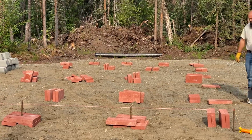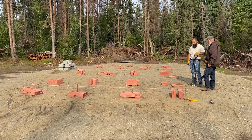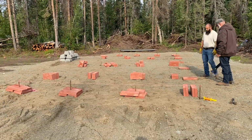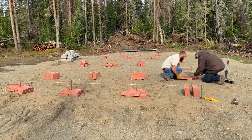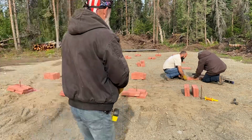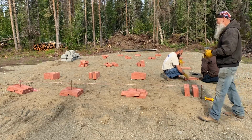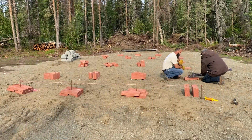So I need to move those and make that look half level with the shovel first, right? I think you're right. Would you rather have a 2-foot level? That'd be better. Easier to view. Let me run up to the house and grab one. I'll be right back. And take your machine.